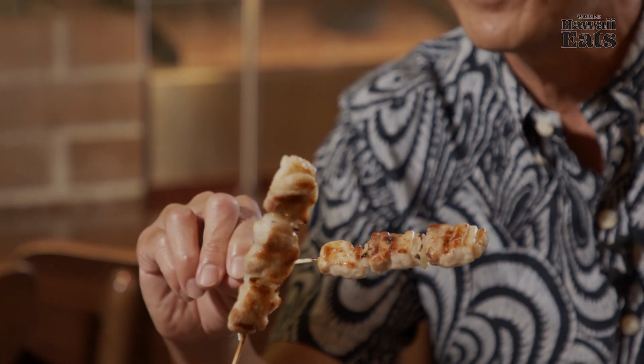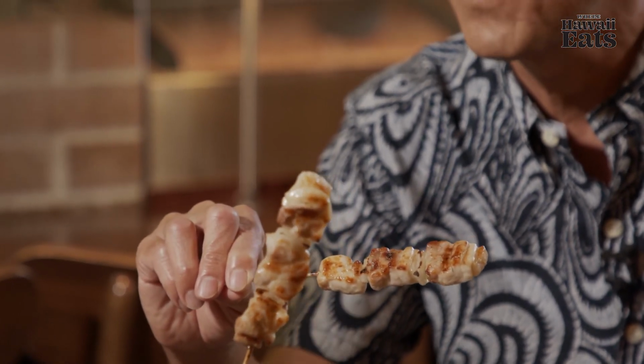Wow. The bird comes to us that day at 12 o'clock in the afternoon. That's that fresh. So freshness is one of the keys of the flavor that this bird provides. It's really amazing. Unbelievable. So good. It's so tender. It melts in your mouth.